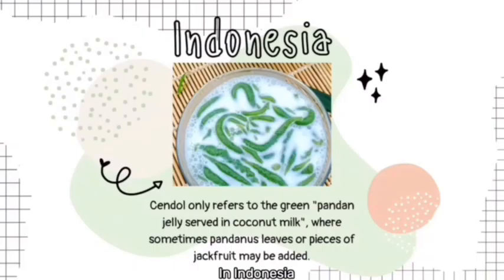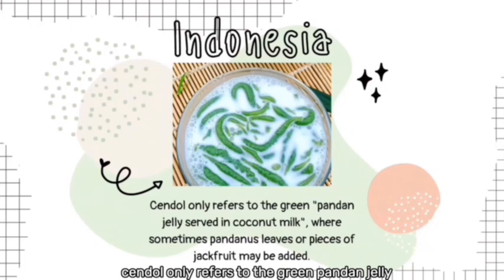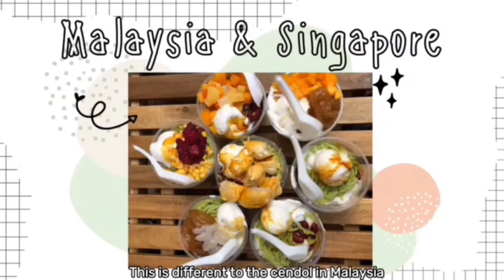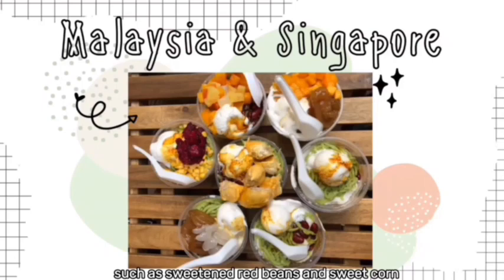In Indonesia, cendol only refers to the green pandan jelly served in coconut milk, where sometimes pandanus leaves or pieces of jackfruit may be added. This is different to the cendol in Malaysia and Singapore, where various ingredients such as sweetened red beans and sweet corn may be mixed in, like an ice campur, also known as ABC.